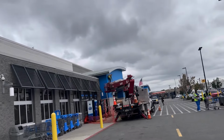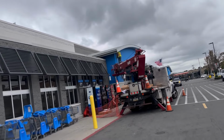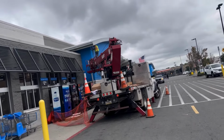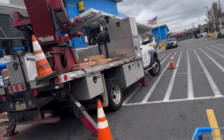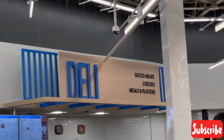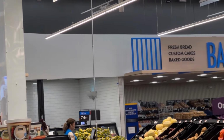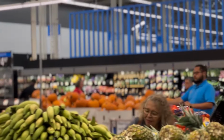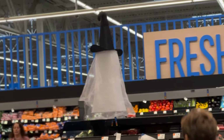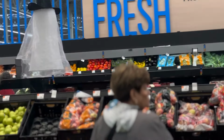More with the conveniences. So they are changing the outside as well. They're giving it a nice touch up with some paint there. And I noticed that last time that they was touching up the front of the store as well. So walking in, we already noticed that they changed the signs where it says deli and bakery, custom cakes there, baked goods, fresh bread, fresh fruits and vegetables here, local and organic. So they are putting those signs up there.